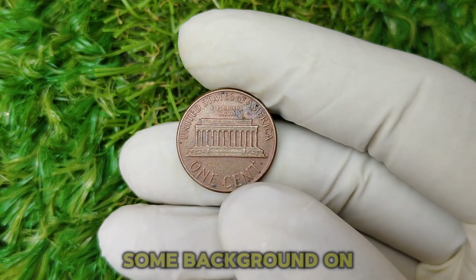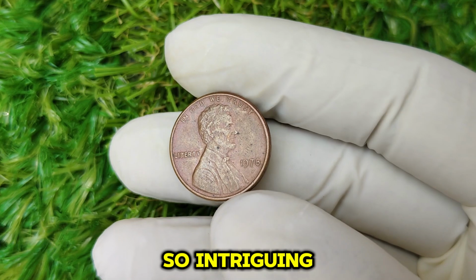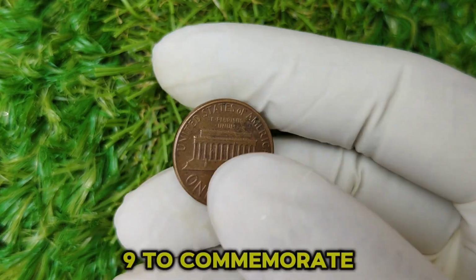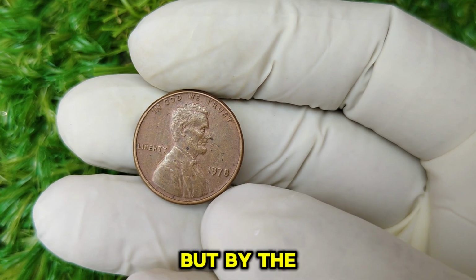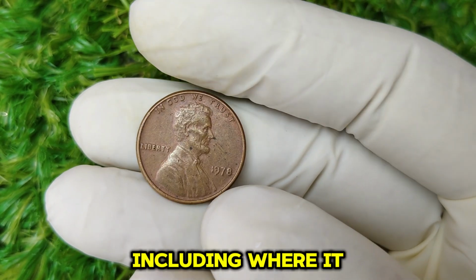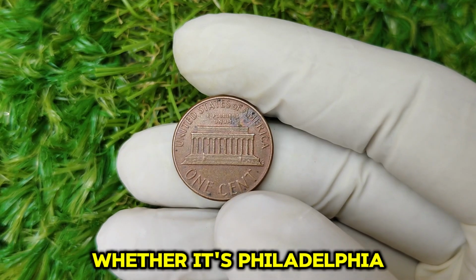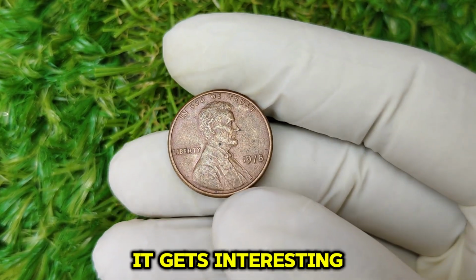Now, let's start with some background on the Lincoln penny and why this particular version is so intriguing. The Lincoln penny has been in circulation for over a century now, first introduced in 1909 to commemorate Abraham Lincoln's 100th birthday. But by the 1970s, the penny had a few subtle changes, including where it was minted. Most U.S. coins have a mint mark to indicate where they were made, whether it's Philadelphia, Denver, or San Francisco. But here's where it gets interesting.